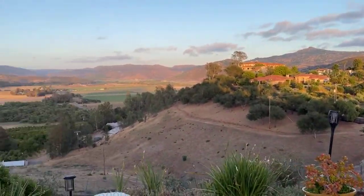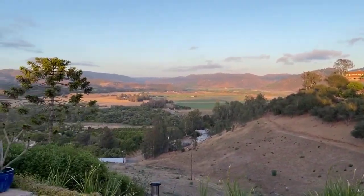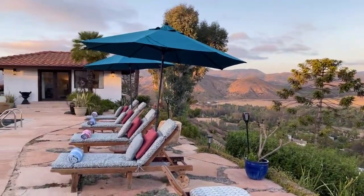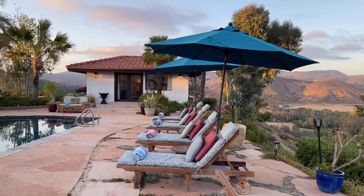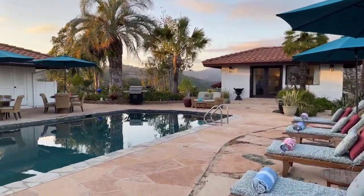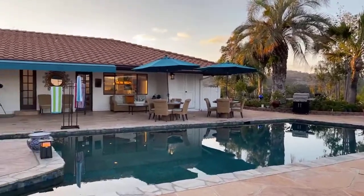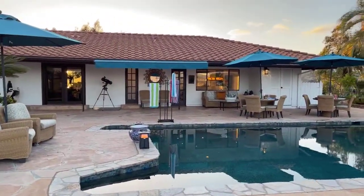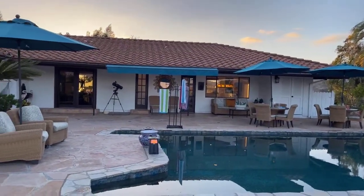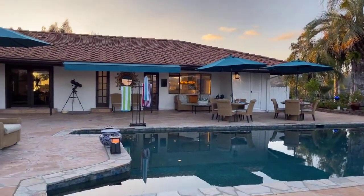We've been here today. We did home photos, and we're here now doing the twilight photos. We did a video walkthrough and a couple of different kinds of aerials. We did aerial photos to really show off the location of this home.